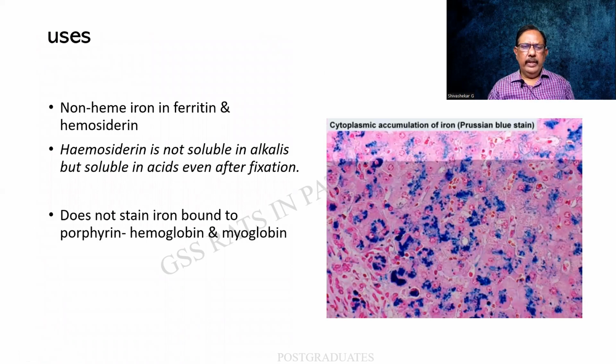The uses. Non-heme iron in ferritin and hemochromatosis are stained by this method. Non-heme iron, which means the heme iron is not being stained. Hemochromatosis is not soluble in alkalis, but soluble in acids even after fixation. That is why we should be careful. When the tissue is being treated with acids, the hemochromatosis might get disrupted or even dissolved. So that has to be avoided.